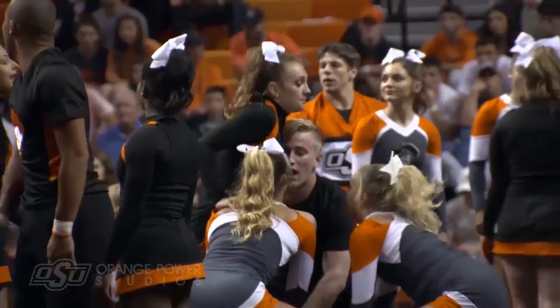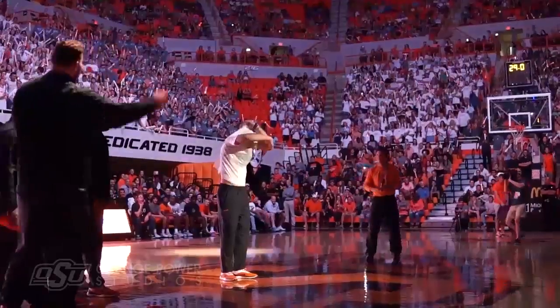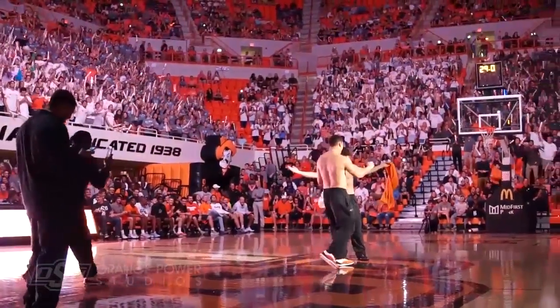I mean, we played basketball, but we also got to see a lot of activities, like saw the cheer squad for the first time, got to see Mason's shirt come off, Coach Gundy's shirt come off. I mean, got to see the mullet. It was a crazy experience. I loved it so much.